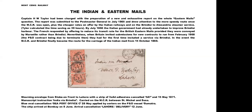And of course, this was one of the reasons why the operators of the railway, the people who'd taken the risk, had thought it worthwhile, because they thought they'd got a good lifespan of being able to carry quite a significant volume of mail if all the eastern mails and the Australian mails were transferred to the railway. And this is what happened. The post office made this decision from October 1869 to give priority to the carriage via the Mont Cenis Railway. Made a significant journey reduction time. The P&O picked up the mail from Brindisi.